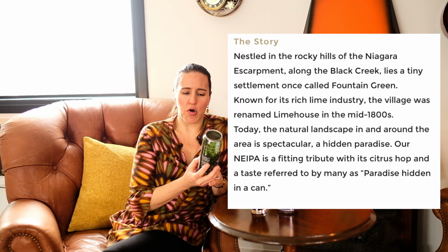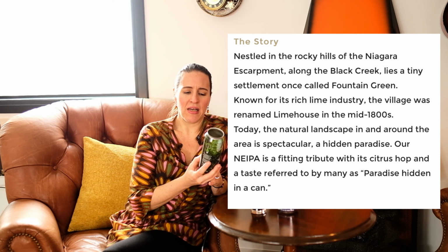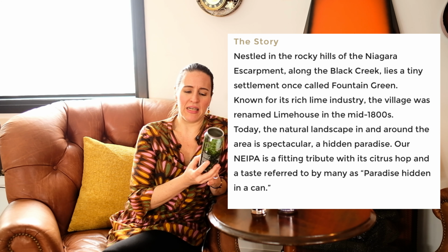And I'm just going to read you the story here at the back. Nestled in the rocky hills of the Niagara Escarpment along the Black Creek lies a tiny settlement once called Fountain Green. Known for its rich lime industry, the village was renamed Limehouse in the mid-1800s. Today, the natural landscape in and around the area is spectacular, a hidden paradise. Our New England IPA is a fitting tribute with its citrus hop and a taste referred to by many as paradise hidden in a can.